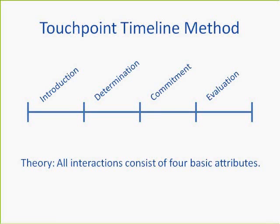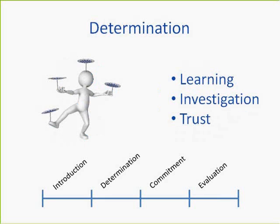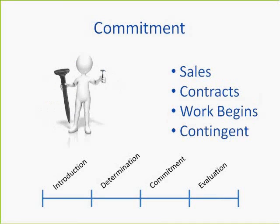And that was all interactions consist of 4 basic attributes. Introduction, again, what is it? Service, it's that introduction piece where we're talking about who we are. It's service, it's the program, it's the campaign. It's all about meeting people. And then we move into, okay, let's learn a little bit more about this. Let's start investigating how we have to start doing whatever it is we're doing. But this is that point of determination. I really want to do this. I really want to buy this car. Things like that. Commitment.